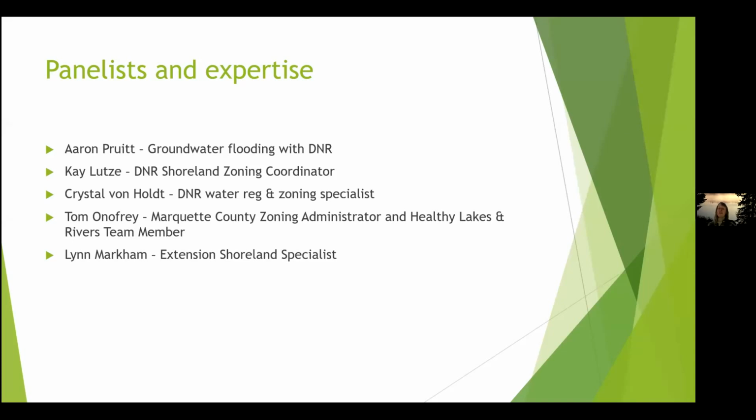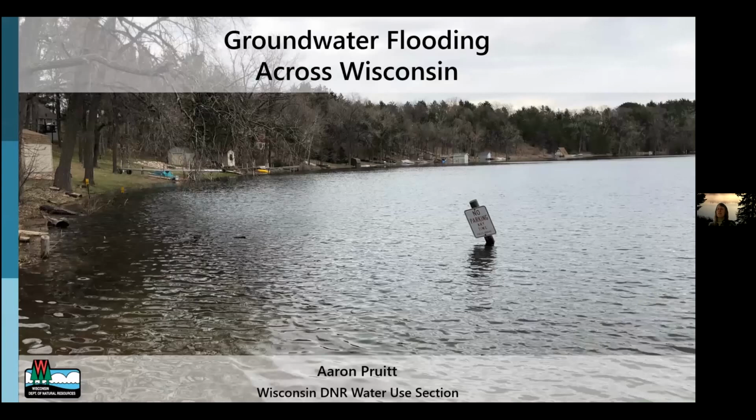So here you can see the panelists and who we work for, what we do. Aaron Pruitt is going to start us off with an introduction to the groundwater flooding happening across Wisconsin inland lakes, especially seepage lakes. Then each of our other panelists will spend just a few minutes introducing themselves, and we'll follow that by Q&A. We also brought a number of photo slides to illustrate examples of creating healthy shorelands while facing challenges that may help us with the Q&A. So with that, Aaron, if you just want to tell me when you want me to advance slides, I'll do that.